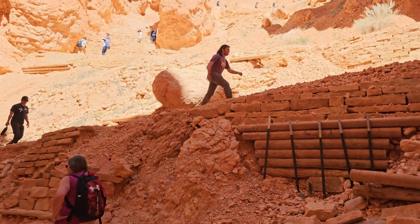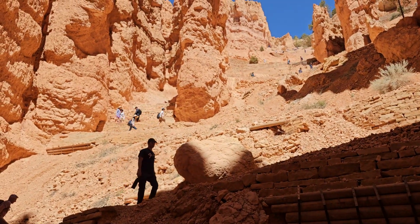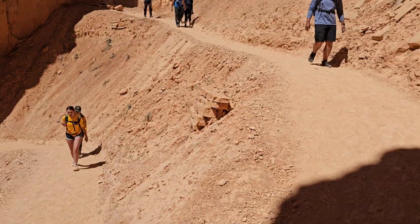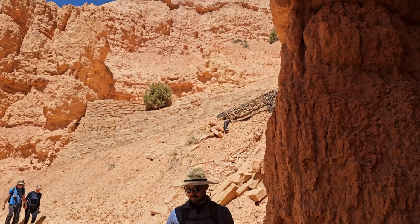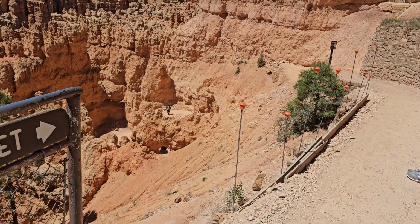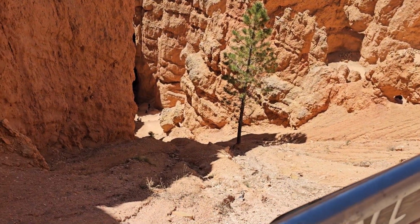And looking ahead, and you can see where things are shored up. Imagine it takes quite a bit to keep this all in shape, because there are severe winters here and a lot of snow and ice, and I'm sure work against keeping this all in place. And a quick look back now that we've made it to the top of the canyon again. Looking back towards the Wall Street Trail.